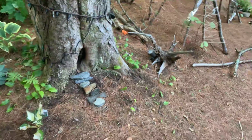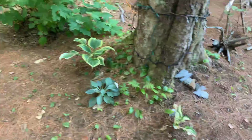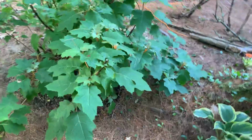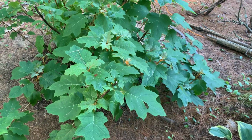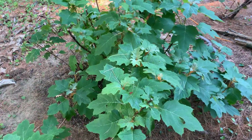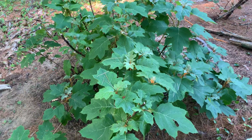Fairy house. How you doing? Good morning. More hostas. And this is new since the last tour, I'm pretty sure. This is an oak leaf hydrangea. Same person who gave us the big hydrangea way back up on the hill. She said, hey, do you want an oak leaf? And I said, hey, yes, I do. It's on my list.